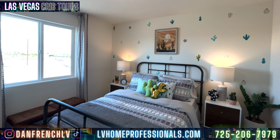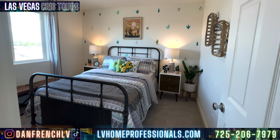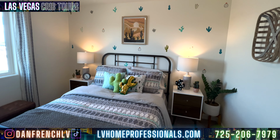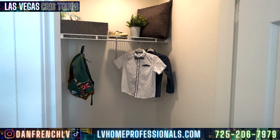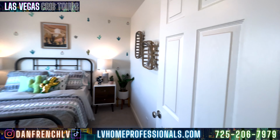Look at this. This has got to be an 8x9 room. You barely have enough room for a bed in here. Good luck on a TV. If you have a TV right here, you're going to be ducking your head. 8-foot ceilings. I don't know. It's good for a kid's room, I guess, right? So maybe that's what it's set up for. But when you get kids in their teenage years, that is not going to work.